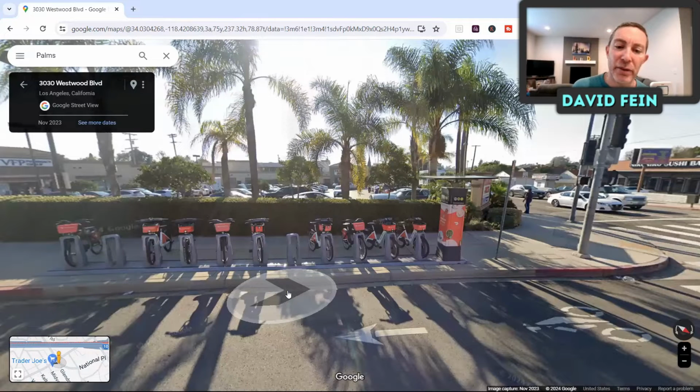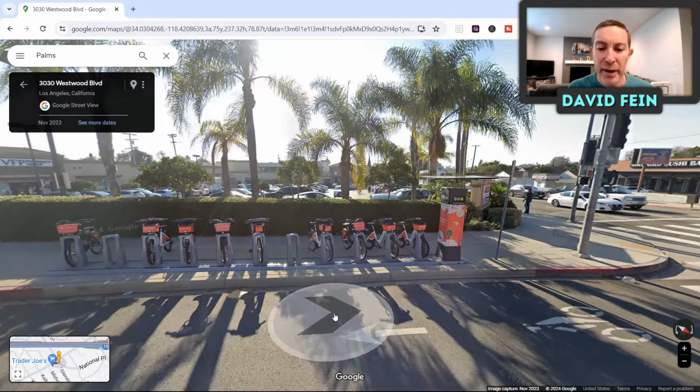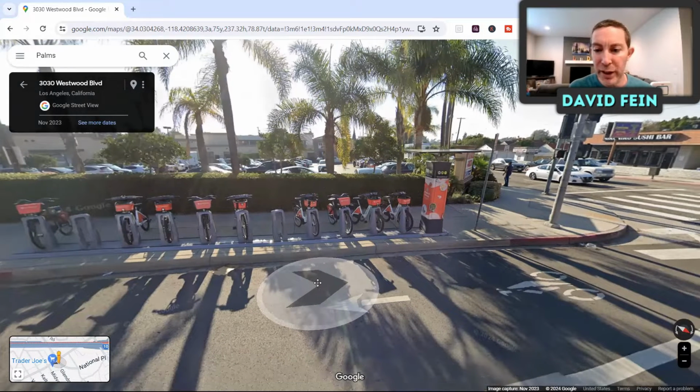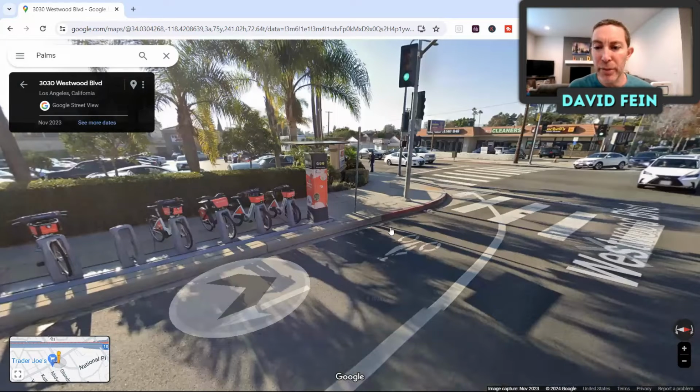Metro has bikes that you can basically rent out and use. So if you're someone that doesn't want to use a car or take the bus and you like the activity of riding a bike, they got a little pay station here. You can check out a bike here and just return it here or to another station. So I thought that was pretty cool. It's kind of a newer feature in the Palms neighborhood.